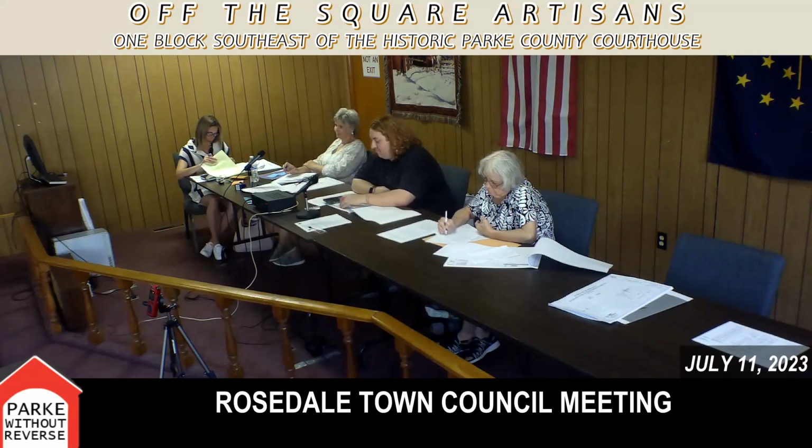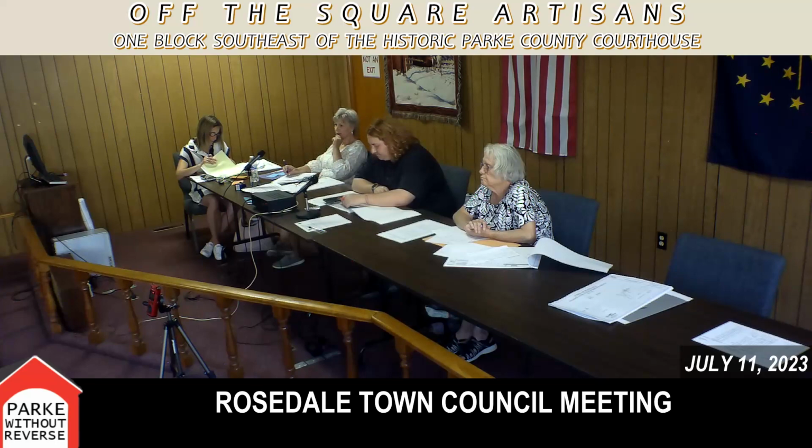At some point, we still need to look at the vehicle ordinance. Yeah, I've got them all marked, so we can sit down. That's the one we need to look at.